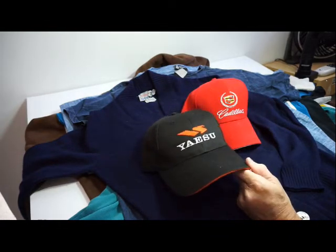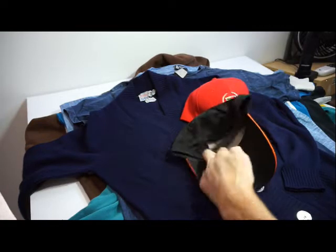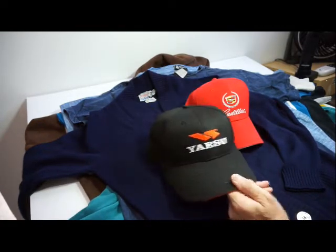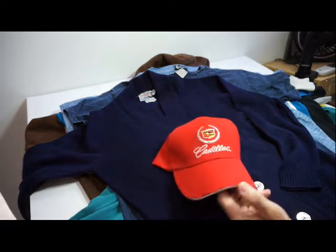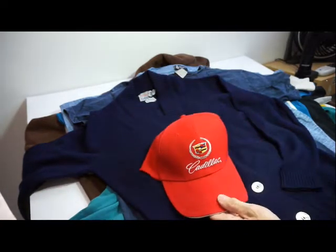Yasu. I think it's some electronic, I don't know if it's radios or something, but it's brand new. And I looked it up because I didn't know what it was, and they're selling 12, 15 bucks. And then this should be a good one. Cadillac. Nice, got the cardboard in it, brand new. So that should be a good hat as well.